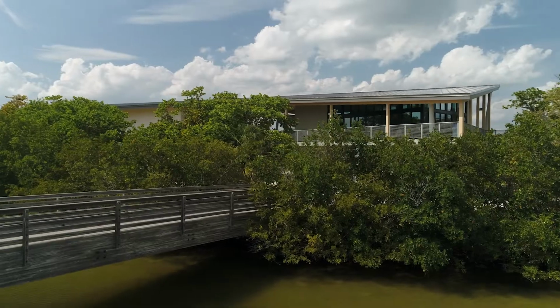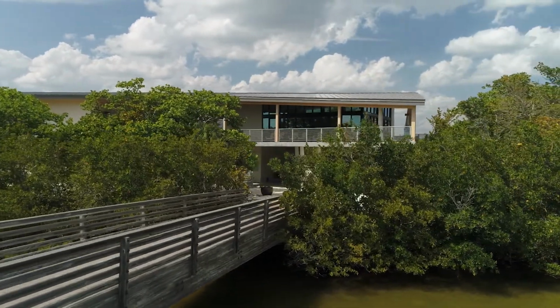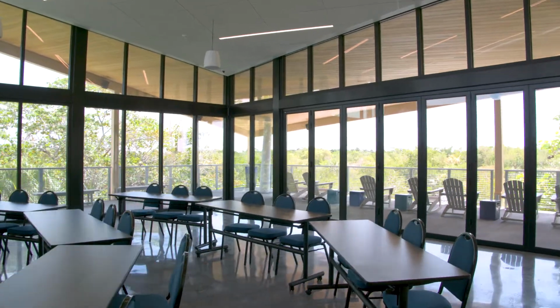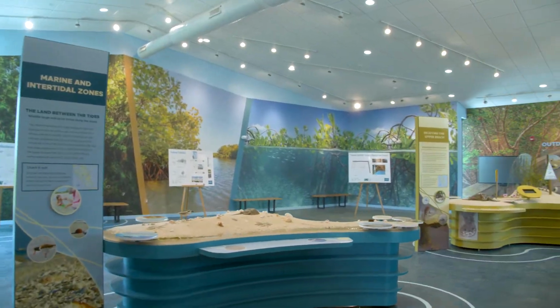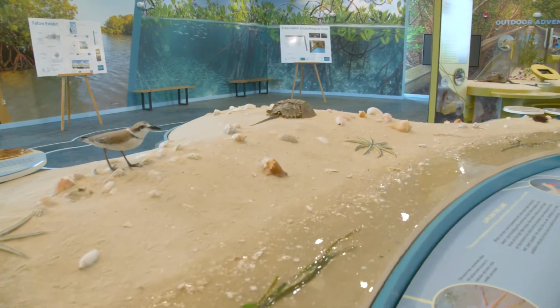So at Lover's Key Visitor Center, we brought that experience that we've built over years of doing coastal, park, beach projects, and this was a chance for us to bring together that knowledge. So we really had two primary functions that were going to be occurring in this building. We had a multi-purpose space that was going to be used for classrooms, for teaching, for weddings, for events, and then we also have an environmental discovery center that really was going to be about the nature and the environment here at Lover's Key State Park.